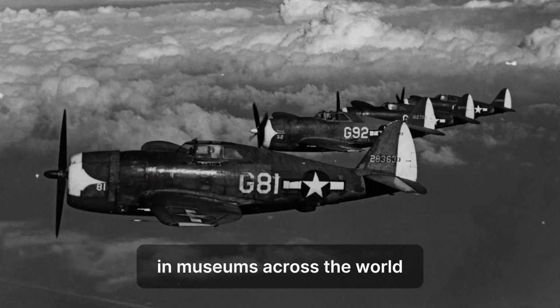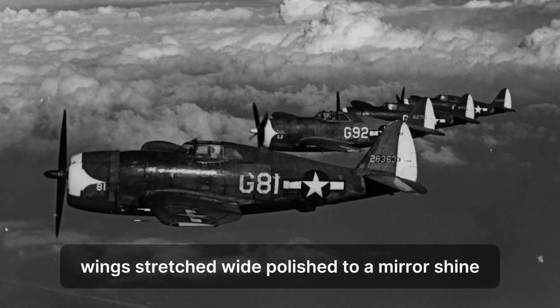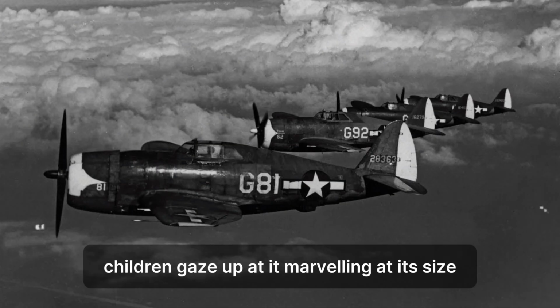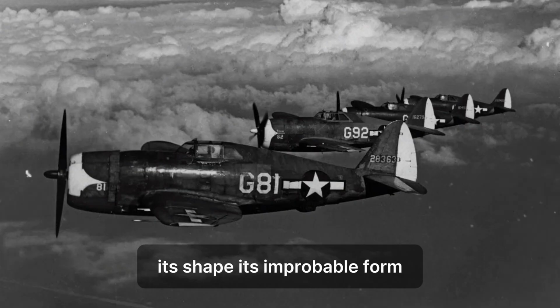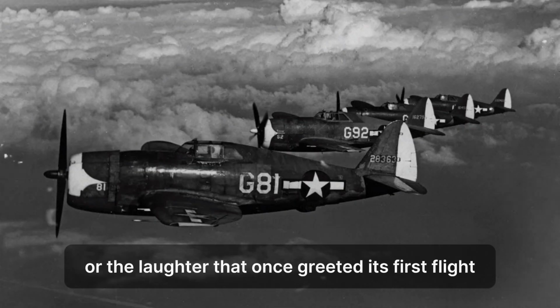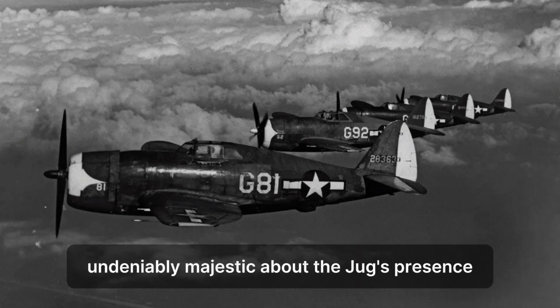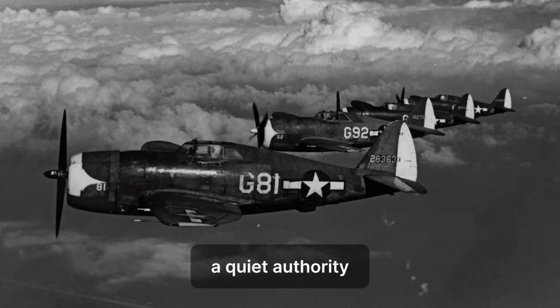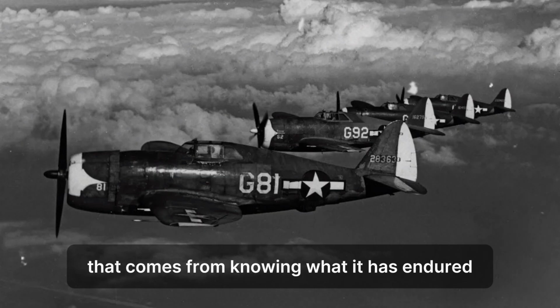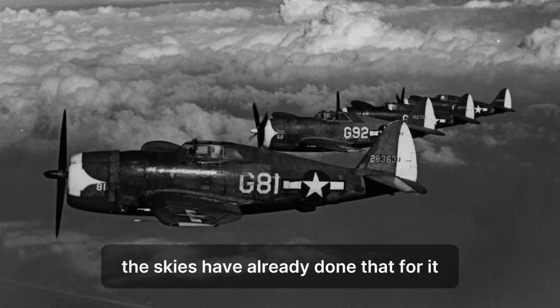In museums across the world, the P-47 stands silently now, wings stretched wide, polished to a mirror shine. Children gaze up at it, marveling at its size, its shape, its improbable form. They may not know the stories of the men who flew it, or the laughter that once greeted its first flight, but they can sense its power. There is something undeniably majestic about the jug's presence, a quiet authority that comes from knowing what it has endured. It doesn't need to prove itself anymore. The skies have already done that for it.